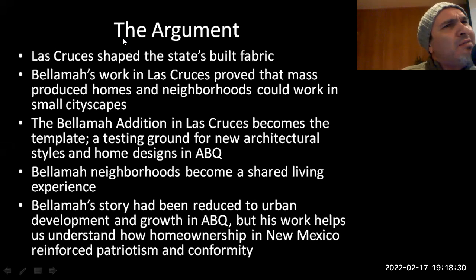So it's a very fascinating thing because we don't see a lot of developers. In fact, I've yet to come across one that had as much of an impact on the cultural landscape and on the built landscape that Bellamah is going to have in New Mexico for about a 30-year period. And the other thing that I wanted to really illuminate, especially not only tonight, but I illuminated in the article that I wrote, was that oftentimes when Bellamah is mentioned in New Mexico, his story has been reduced to understanding urban development in Albuquerque. But if we really want to understand his impact and how he shaped a very shared living experience in New Mexico, we have to look at all of his subdivisions across New Mexico.